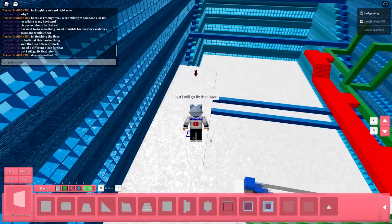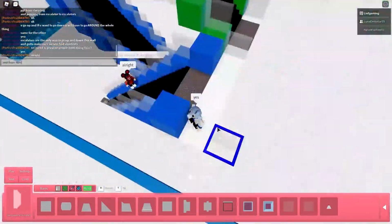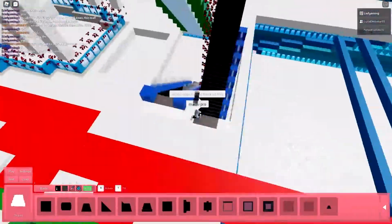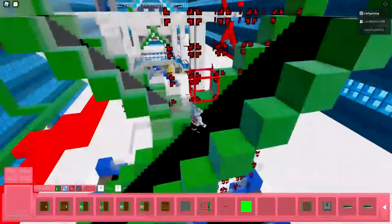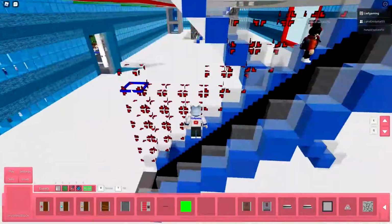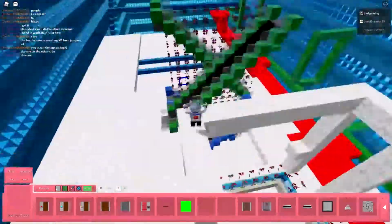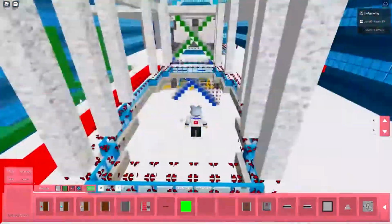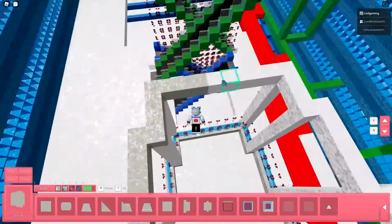So here I made Perfect the official map tester, and I assigned him all the jobs of filling in the invisible barriers, because if you didn't know, in the last video I filled in the invisible barriers, and guess what? He found 5 ways to get across the barrier. So it is confirmed I'm not good at placing barriers. Perfect is, and he places perfect boundaries.